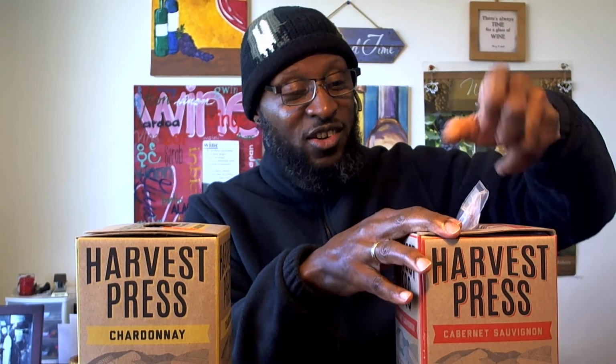So Harvest Press Cellars out of Washington makes wines from grapes from all over the world. Today we're going to be doing their Chardonnay in a box. For those who are new to box wines, it gives you an exceptional value: four bottles of wine in one box. The wine is in a plastic bladder, so oxidation is kept to a minimum or not at all, so you don't have to worry about that. We're talking about a shelf life open of maybe six weeks, eight weeks, depending on how fast or how much wine you drink and who you're sharing it with.